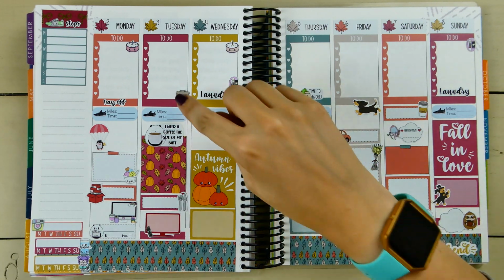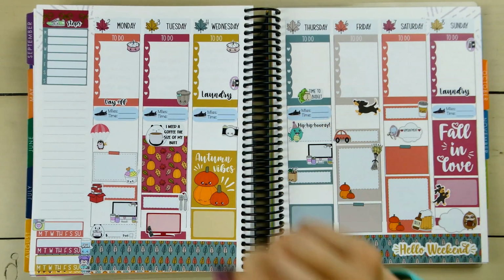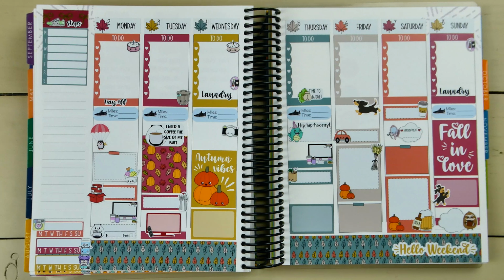Well, on Tuesday, we need to take the trash out, going on a run. I just added this in to fill up some of the space, but oh gosh, I just accidentally squeaked a squeaky toy and my dogs are looking at me like, where did that come from?